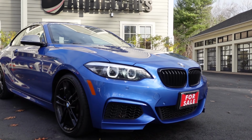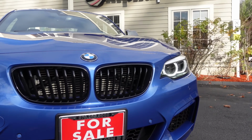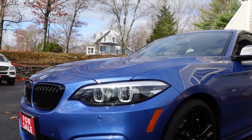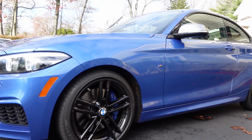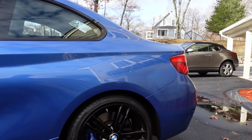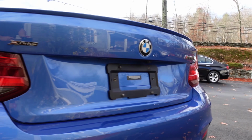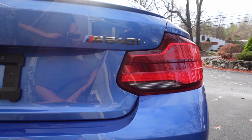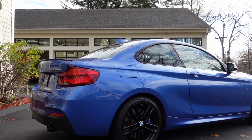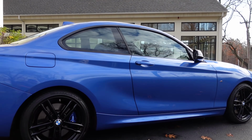With only 10,500 miles, this BMW was just traded into us, sporting the wonderful blue metallic paint over black accents, including a black kidney grille, black rims, and a black interior. The M240 kind of slots between your older M1s and then also the M2s that have come out. A great platform. This one happens to be xDrive, all-wheel drive. Perfect for year-round driving and also track days.